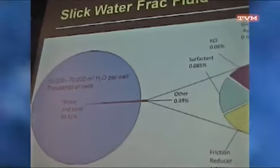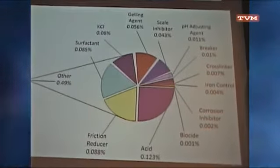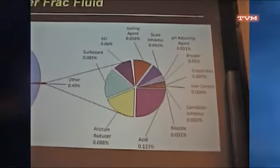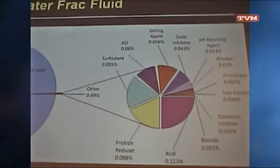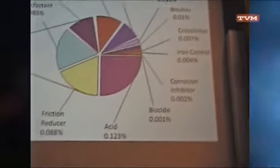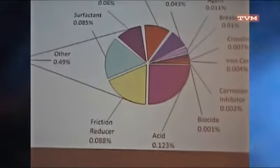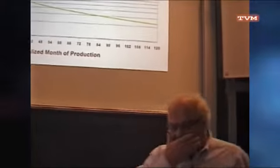The amounts of water that has to be used here are truly enormous, tens of thousands of cubic meters of water for every one of these wells drilled. And with these chemicals in it is what's required for each and every well. And so, as in the case of the Barnett Shale, you have tens of thousands of wells. So it's quite a lot of water, quite a lot of chemicals, quite a lot of technical requirements.